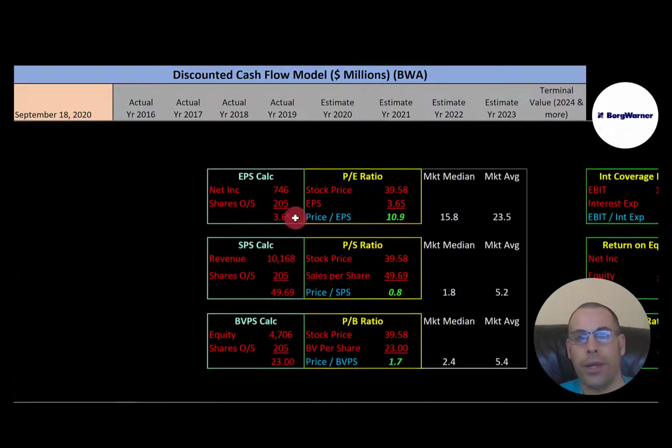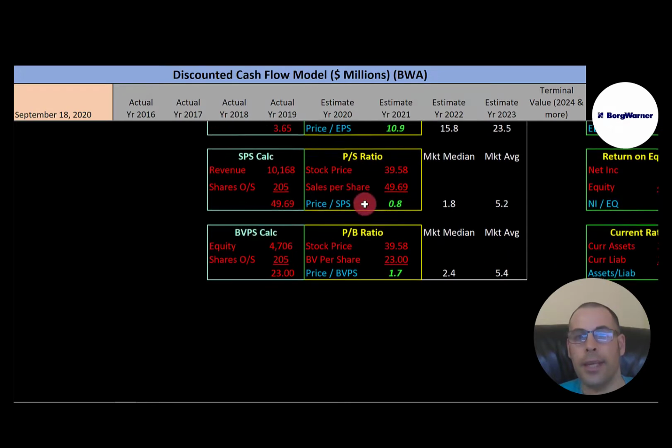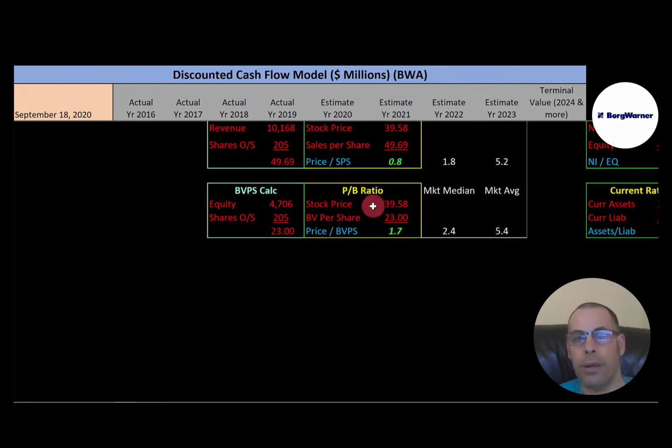Let's look at the financial ratios. PE is stock price over earnings per share. I like to see below 15, they're at 10.9, so that's a good ratio. Price to sales is stock price over sales per share. I like to see below 2.5, they're at 0.8, so that's really good. Price to book is stock price over book value per share. I like to see below 3.5, they're at 1.7.